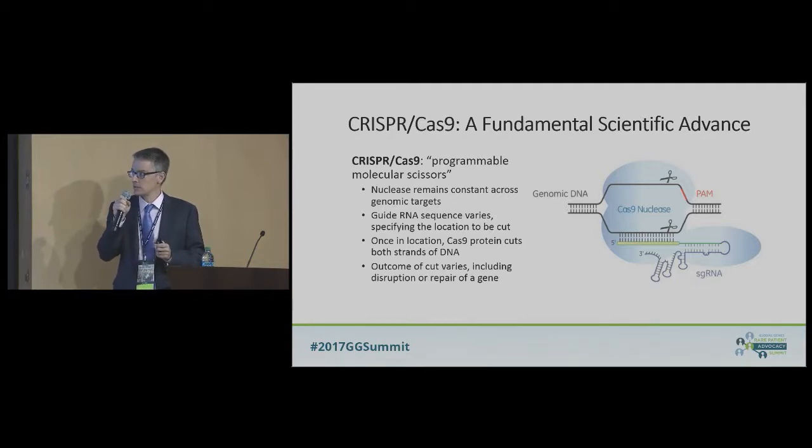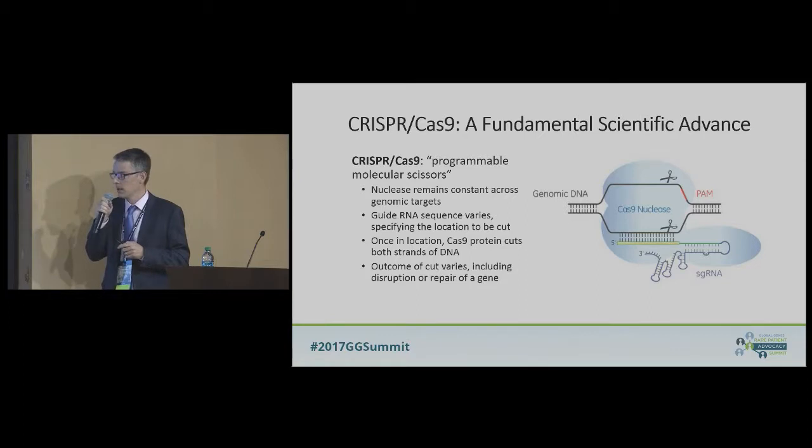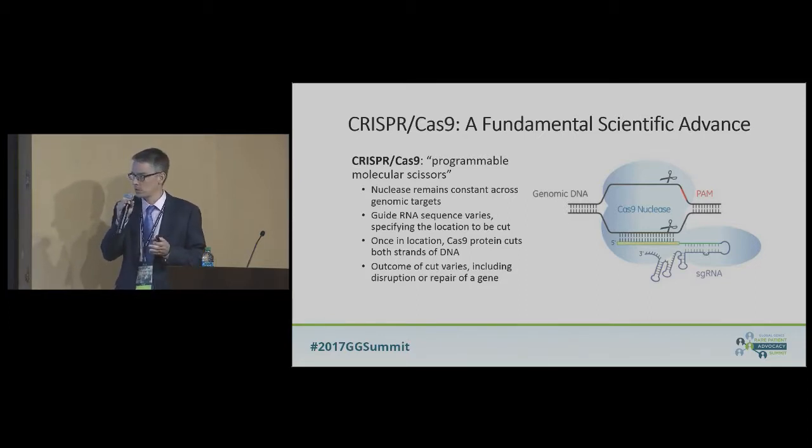There are advantages of this system compared to some prior systems for gene editing, in that the protein stays constant, so we don't have to engineer new proteins for each target. And the protein is very efficient because it's evolved over millennia to cut very well in DNA. What gives the specificity is the RNA, and then once the protein is in the right location, it will cut both strands of the DNA. We have a double-stranded DNA genome. And then the outcome of that can vary depending on the indication and what you're trying to do.